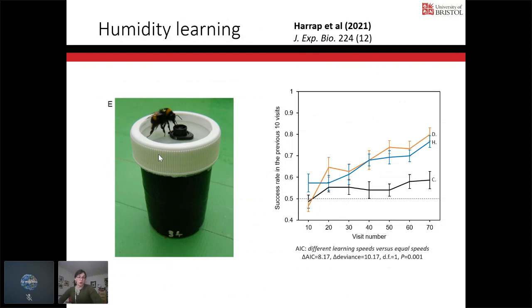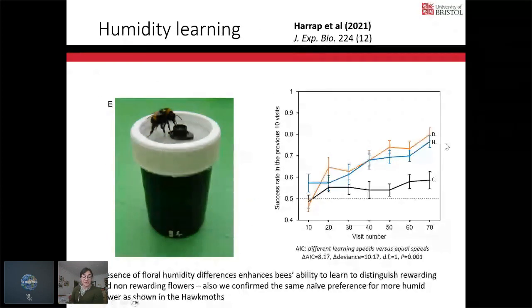However, when rewarding and non-rewarding flowers differ in floral humidity, regardless of whether that elevated humidity cue is associated with rewarding or non-rewarding flowers, that difference allows bees to improve in foraging success with experience and show a higher level of success overall. So this is showing that bees can detect these biologically relevant floral humidity differences and then use that information to make learned foraging choices and adjust their foraging accordingly.